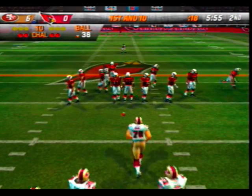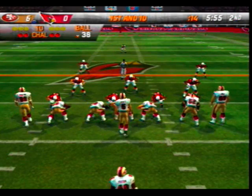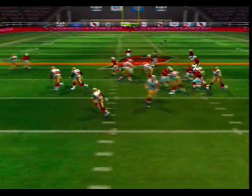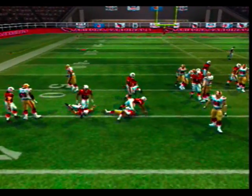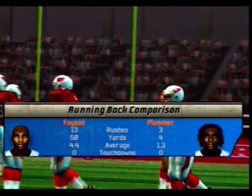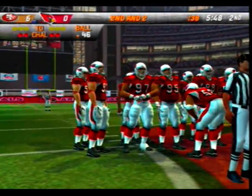The 49ers will start the drive at the 38-yard line. First and 10. Number 48, the lone back, gets the toss to the left. Comes up to make the play at the 46. And now our viewers can see how successful each team's main running threat has been today.